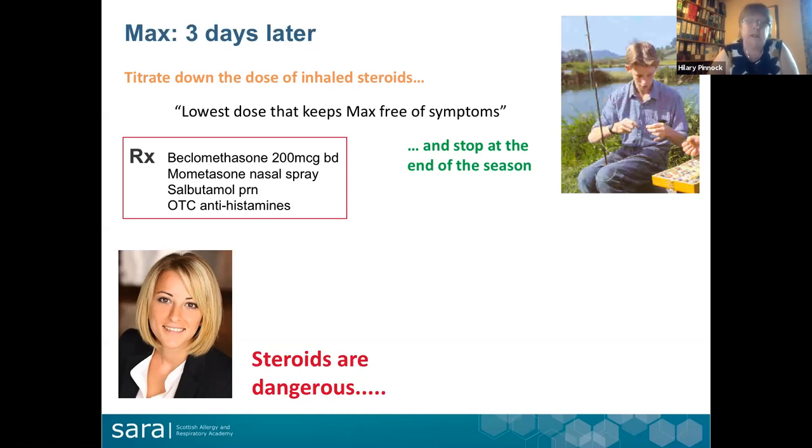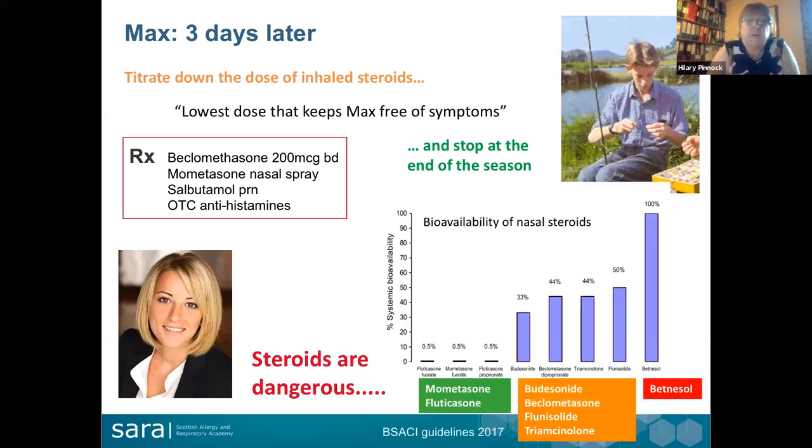And of course, that means that towards the end of the season, he probably needs less of his inhaled steroid. He can reduce it gradually and stop it at the end of the season, as long as he's not getting symptoms for the rest of the year. Then there's the question of the nasal steroids. We've got two doses of steroids going into Max, which is what was worrying mum. For the inhaler and the nasal steroids, we might want to consider the safety of the nasal steroids.